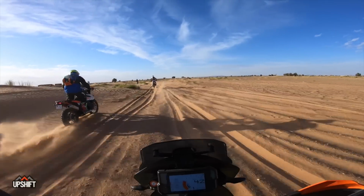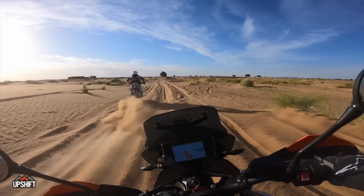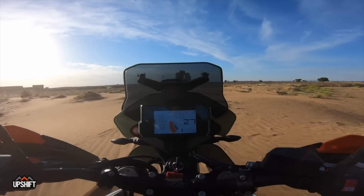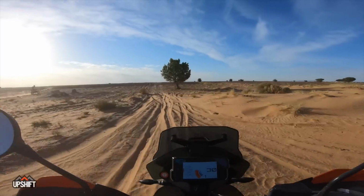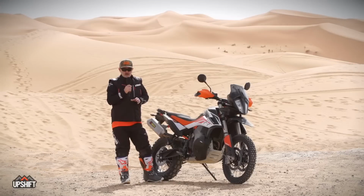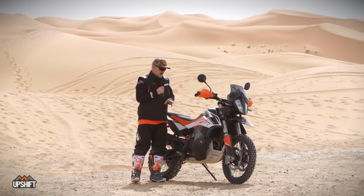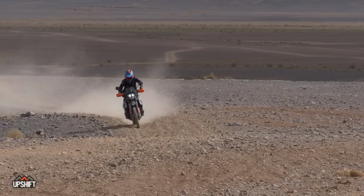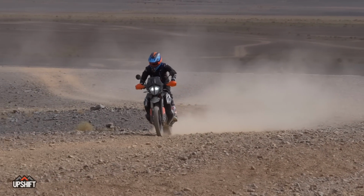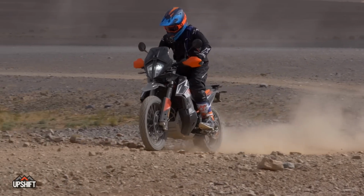Okay, this is some fairly deep sand here, and again, I feel pretty good on this bike. Whoa, gotta keep standing up, that's the key in the sand. The first thing for me that I really like about this bike is the suspension. Talking to Chris Birch, Quinn Cody and Toby Price, they all say the suspension on this bike is next level. It's much better than a 1090, even though that was a lot better than the 1190 Adventure from a few years ago. So KTM is obviously progressing rapidly with their suspension development.